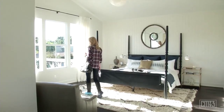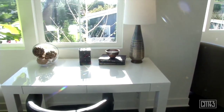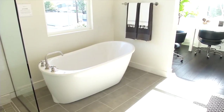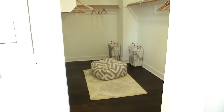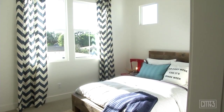Upstairs, we've got 3 bedrooms and a wonderful master suite with a seating and office area and a beautiful big walk-in closet, spa, bathroom. The architectural design can probably be closely related to what we'll call farmhouse modern.